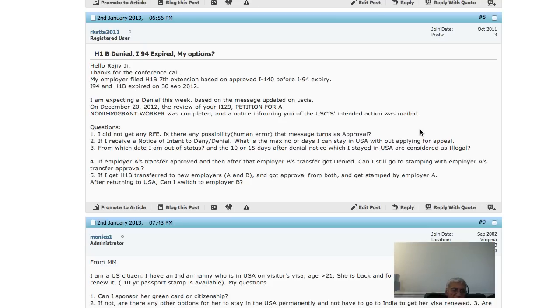Once the case is denied and we have crossed 30th September, the period of unlawful presence begins from the date of the denial. 180 days after that, subject to 3-year bar. 1 year after that, subject to 10-year bar. I hope that makes it clear. Okay.